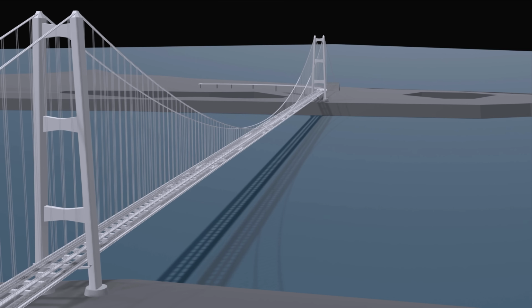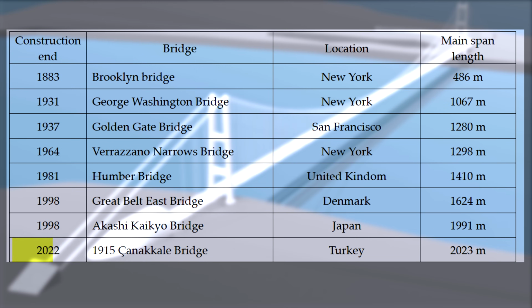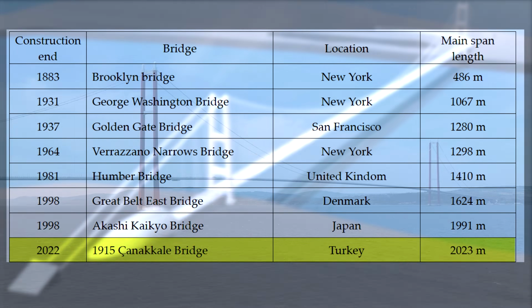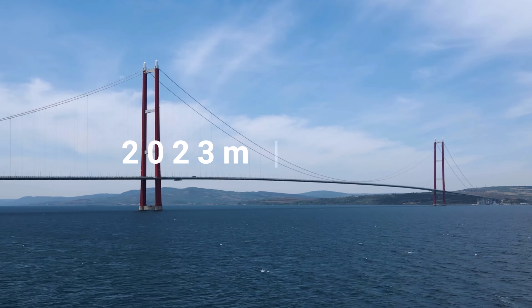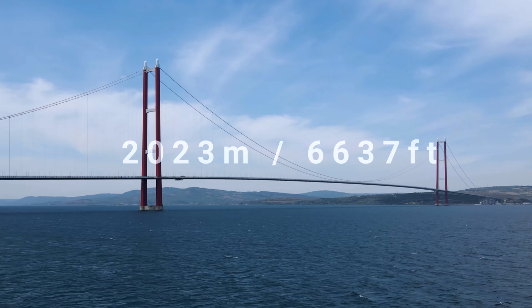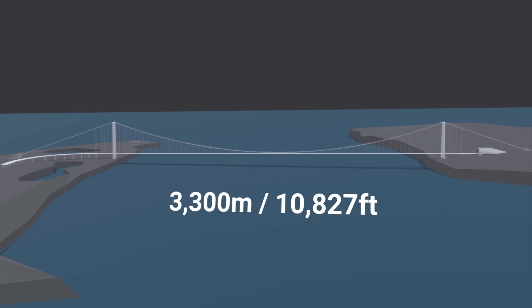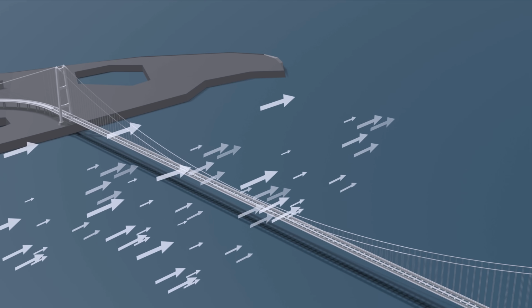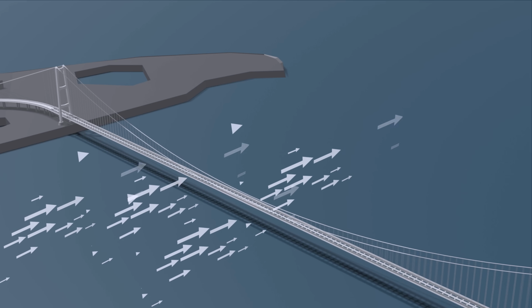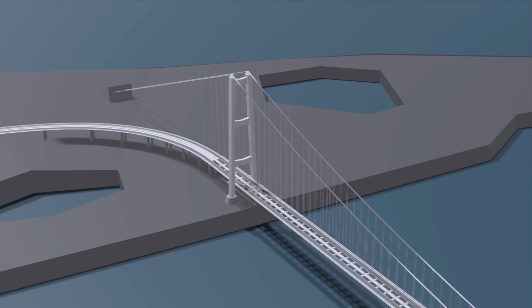which will make the bridge officially the longest single-span suspension bridge in the world, beating the current holder, the 1915 Çanakkale Bridge in Turkey, with a length of 2,023 meters. The Strait of Messina Bridge will be 1.5 times longer than the current longest bridge. Choosing a single-span bridge means that the bridge must be able to sustain huge wind forces on the whole structure and withstand large seismic activities.